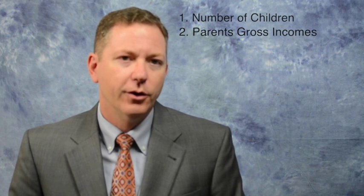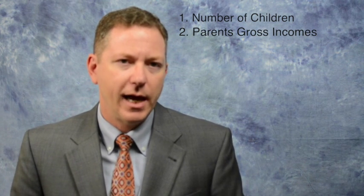The first factor is simple. How many children are involved in the case where the child support calculation is being made? The second factor is both parents' gross incomes. In other words, your income before you pay your taxes.